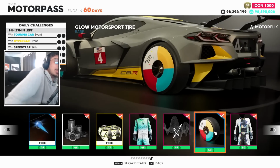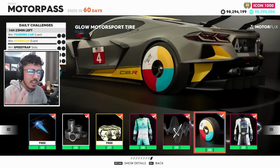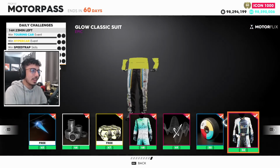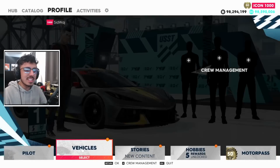And then this, which instantly made me think of the F1... What is it? McLaren? Is it McLaren? The F1 team with the Google Chrome rims this year. It made me think of those. But yeah, Glow Motorsport tires. And of course, the Glow Motorsport outfit too. I love the outfits this time around. Like, it's really cool to see these companies realize.